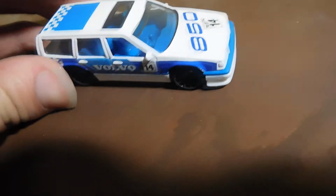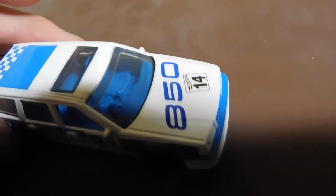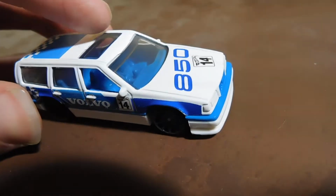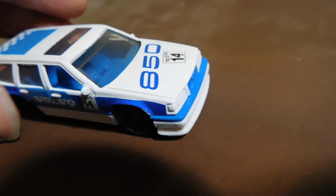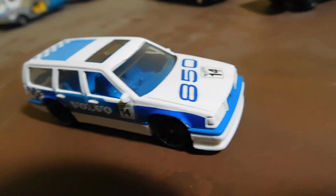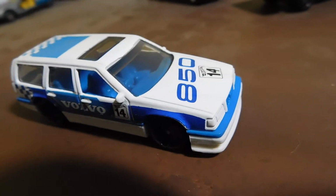Next up from the same purchase is this Volvo 850 Estate. Nice Volvo tampos, number 14, 850 on the hood. And I wanted to say that Volvo is kind of an underrated manufacturer for Mattel. They really don't give us a lot of Volvo castings, and I think this will be the first Hot Wheels one. There's plenty of Matchbox ones. They did that crossover, the V60 I think, just a small hatchback, and a wagon. That wagon you can find in the 2020 Superfast range.